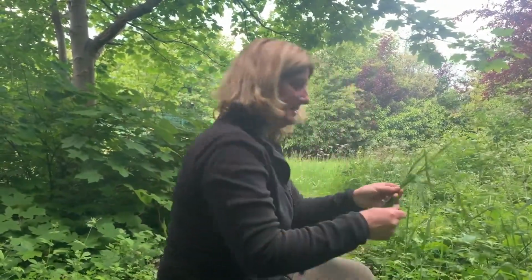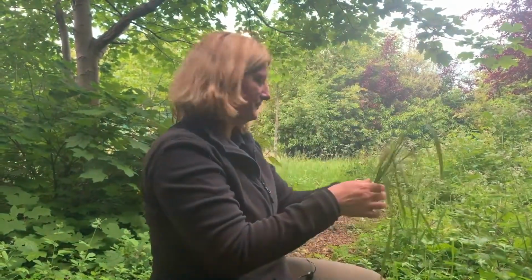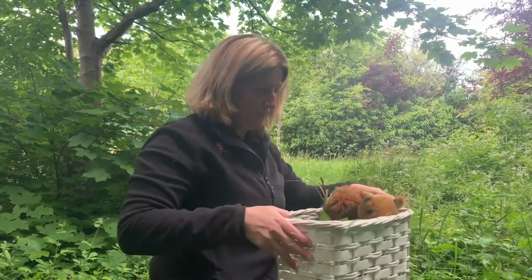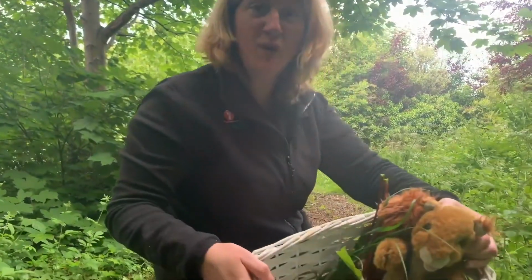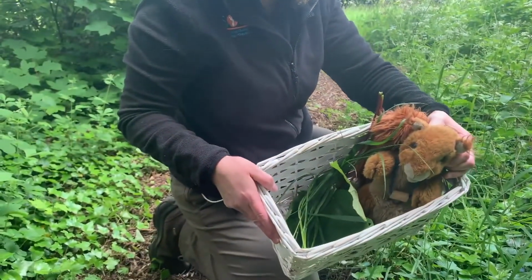Look at that. One more. Going to put it in the basket. Well done, little squirrel. You are looking after everything. We've got all of our leaves. Now it's time to do some making. Let's go.